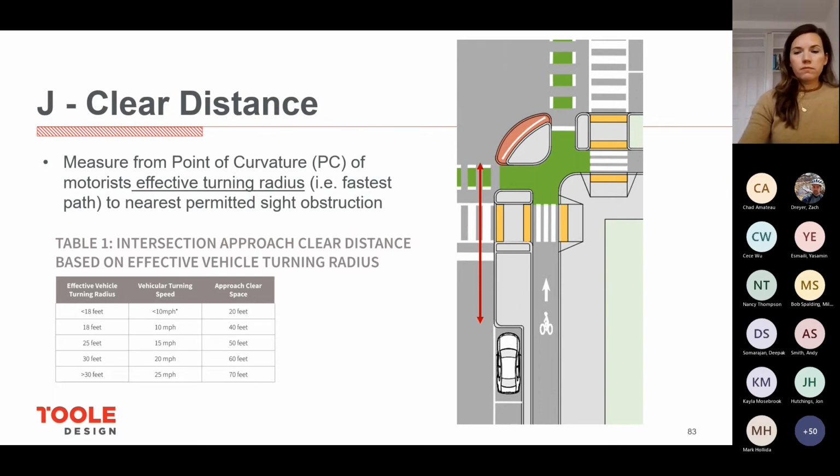And so at this point, I'll respond to that other comment that read, the minimum distance for street parking is 35 feet from intersections per the county code. One point of clarification on this is approach clear space is being measured from the point of curvature like we discussed before. The 35-foot requirement is from the intersecting street, so the edge of curb for the intersecting street.